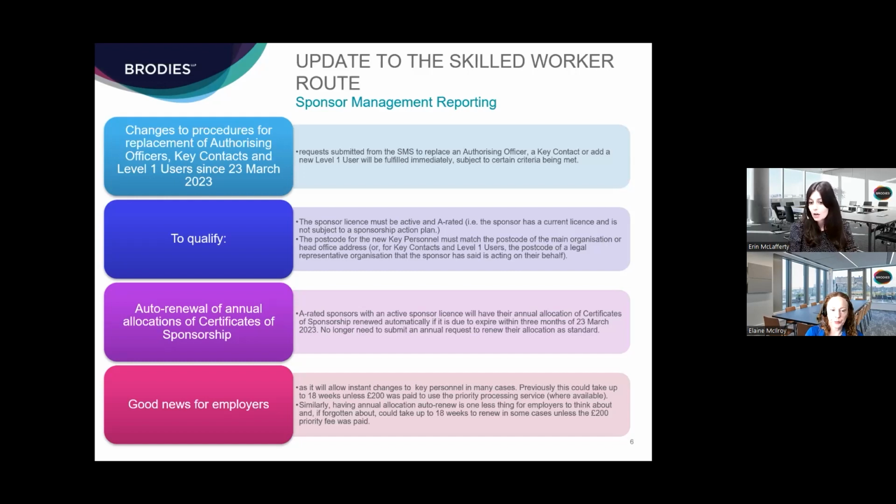And overall, these are good news stories for employers. It will allow instant changes to key personnel in many cases.